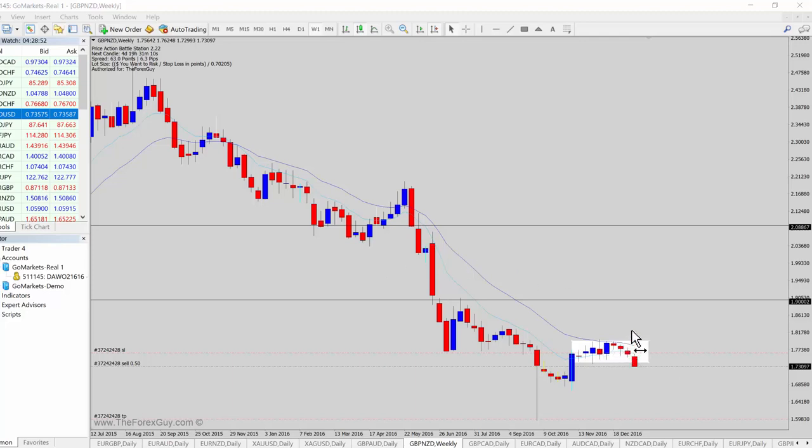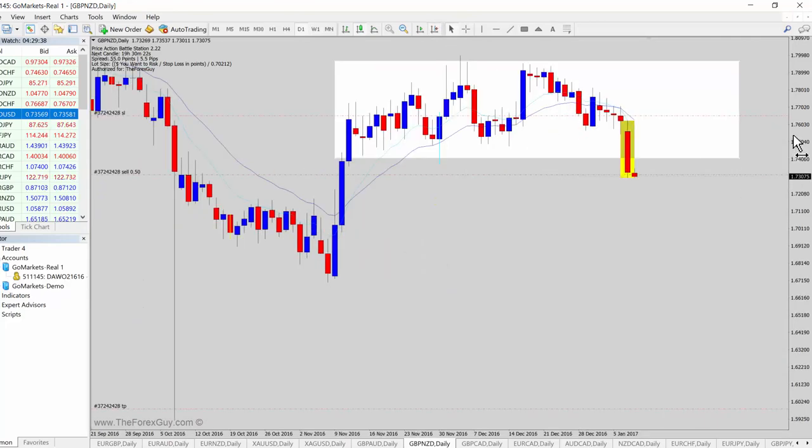Now if we did get a breakout on the upside of that consolidation structure, that would have been a break through the 20 EMA, which would also have been a very bullish event. But we've got a break to the downside, and we can see the market return to the 20 EMA, consolidate, and then move back down in favor of the trend. So the weekly chart just really gives us a very bearish picture.